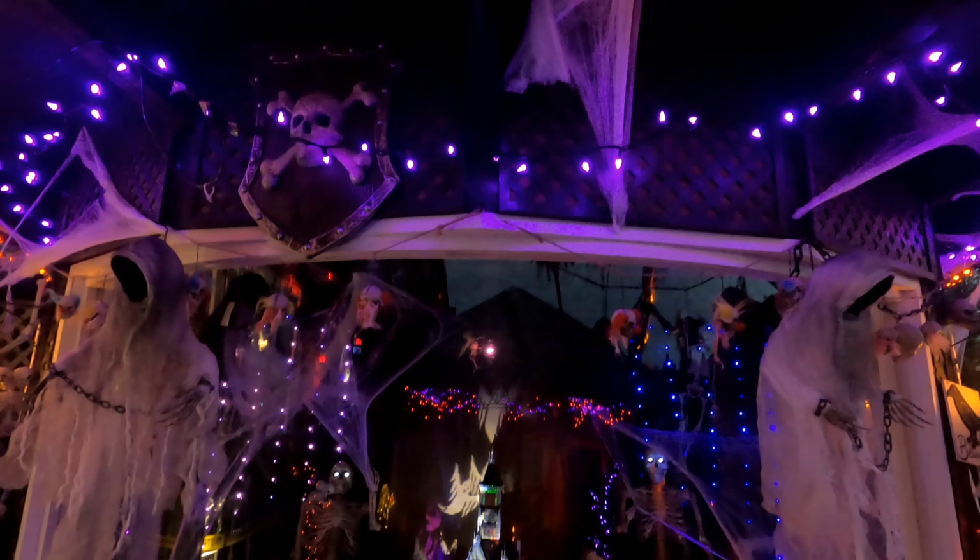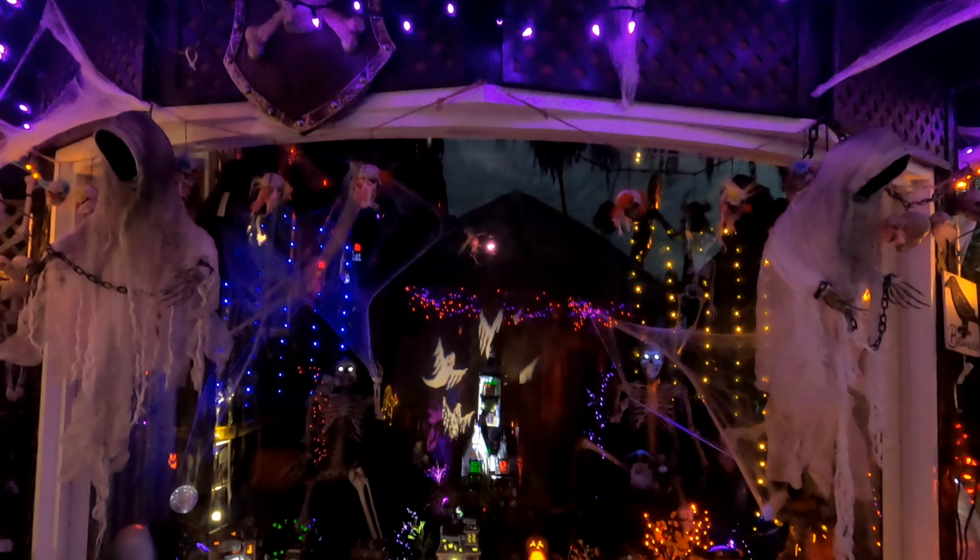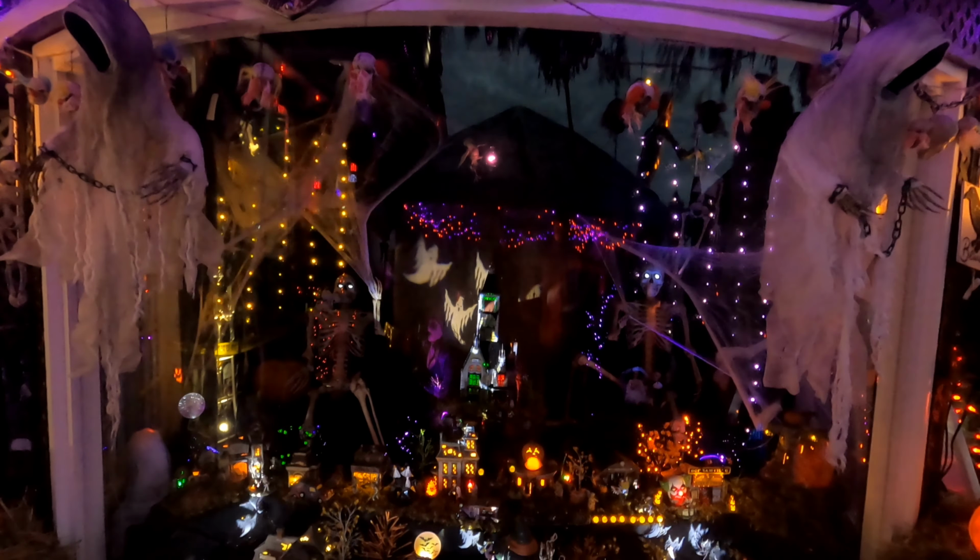And down below, he's also hiding in the storm grates. I don't remember this. This looks new this year. It's a very awesome Halloween Town setup.